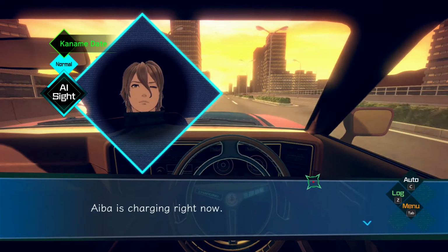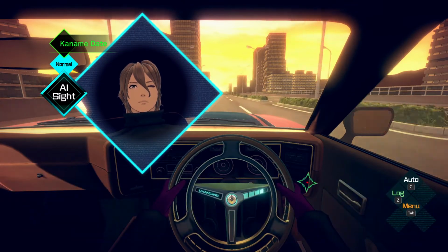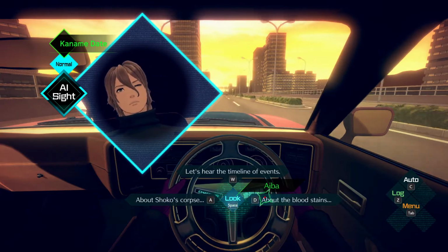Iba's charging right now. Oh, okay. She doesn't have a built-in generator. That means that I have to charge her sometimes. Great, that means that her battery is gonna die at some point in some crucial moment. I've played a video game. I know how this goes.